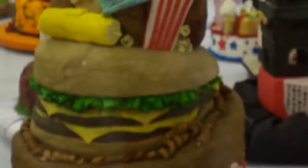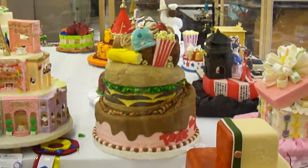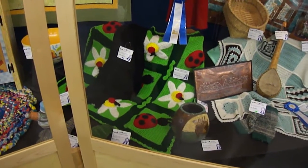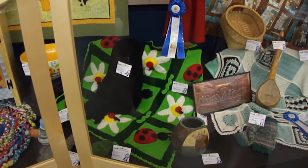Adam from Man vs. Food. He needs to be here to take care of some of this stuff. Just wanted to show everybody what my roommate made. She enters a bunch of stuff in here every year. How many did you do this year? Nine. She did nine this year.